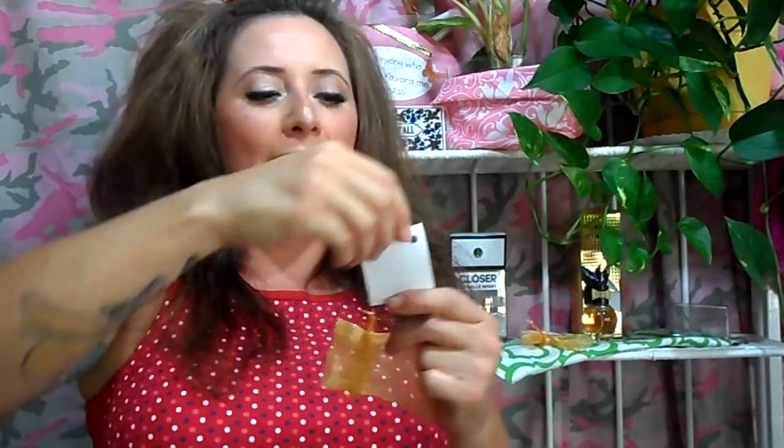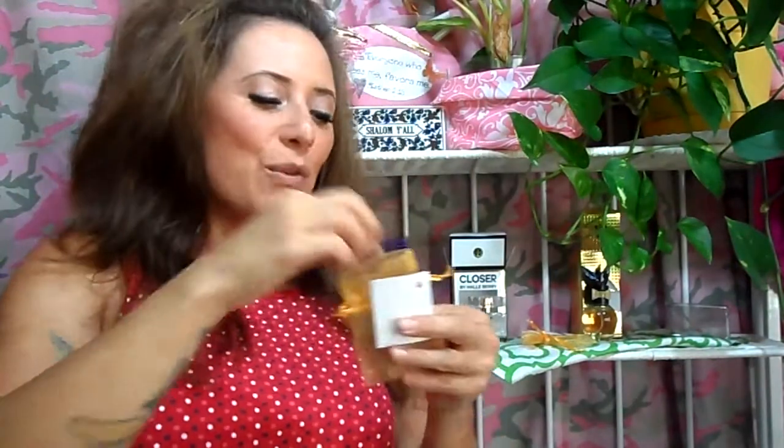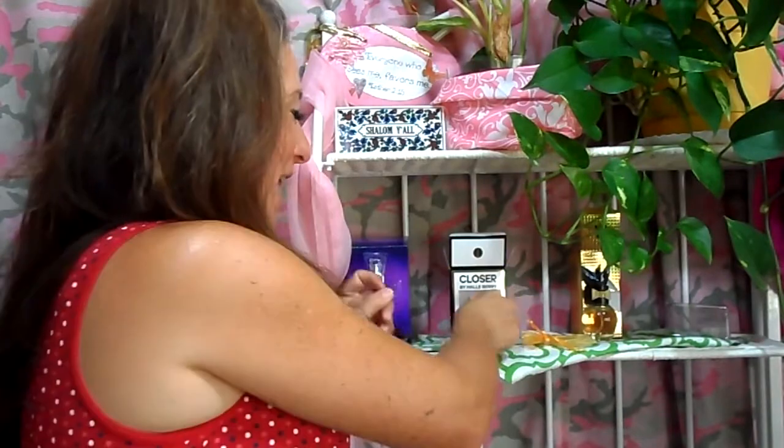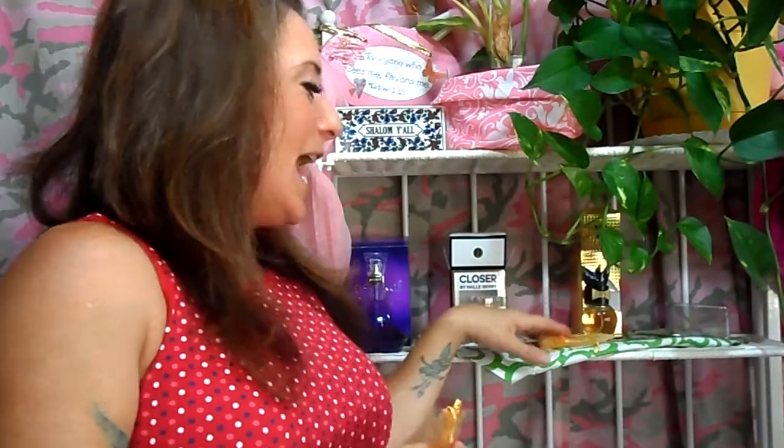These are the Kriegler brand of New York. Perfumer since 1904. Can you see that? And I have a wee sample in here, and I'm pronouncing it Oud. It is Your Highness number 75. Remember back then they just numbered the fragrance. So I have a small vial. If Jane Austen had a scent, I think this is what she would smell like. They are fragrances that have been handcrafted for pretty near a century and made for royalty.